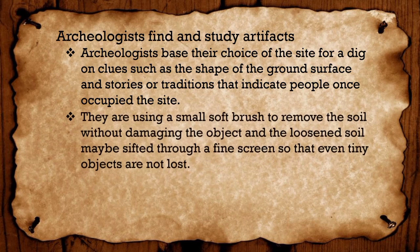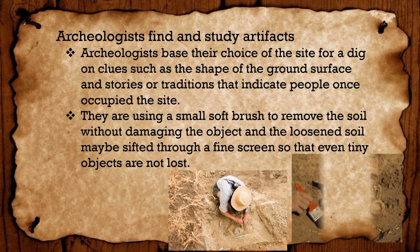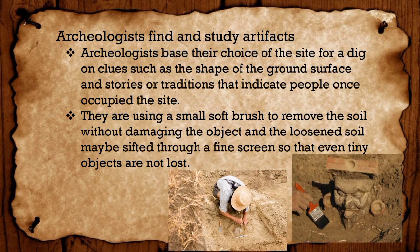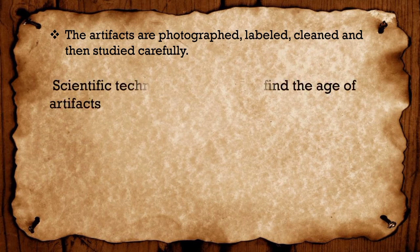If they find artifacts, they use a small soft brush to remove the soil without damaging the object, and the loosened soil may be sifted through a fine screen so that even tiny objects are not lost. That's why they are careful in removing the soil from the artifacts. After that, the artifacts are photographed, labeled, cleaned, and then studied carefully. Scientific techniques are used to find the age of artifacts.